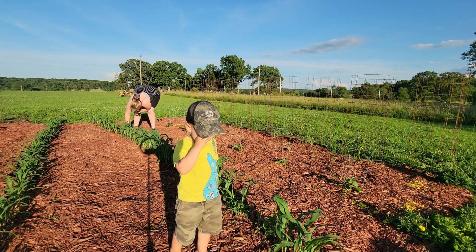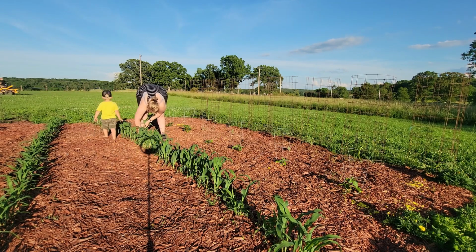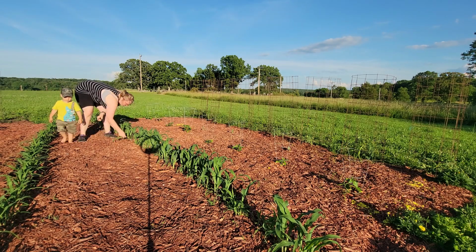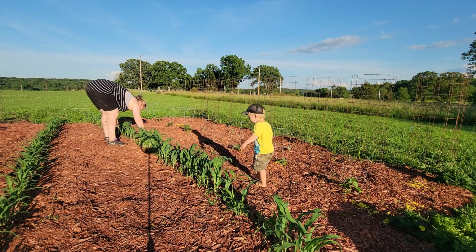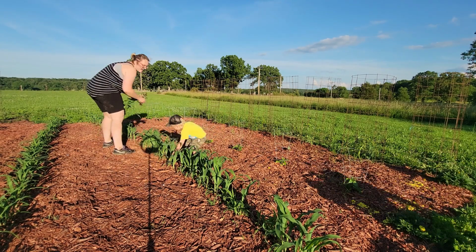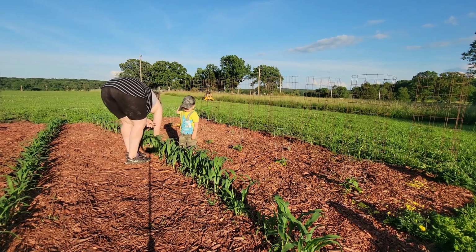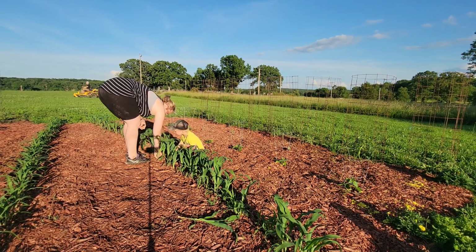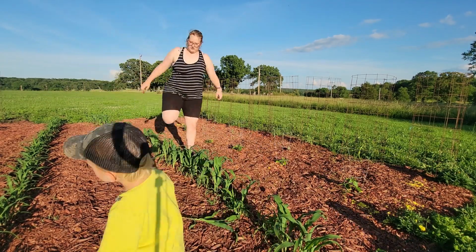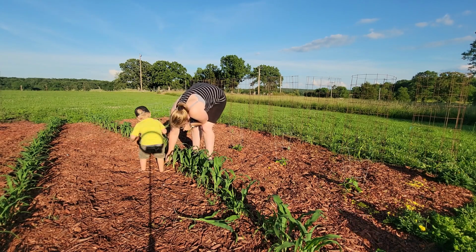I would say zucchini will be shortly behind that. Our radishes should be ready in about 3 weeks. It's about 45 days from planting to harvest on those. Carrots, I don't know. They're looking a little puny. We'll see how they do. I would guess that everything else will be a while. We may not be able to eat from it for a while, but it is a thing that we enjoy doing.